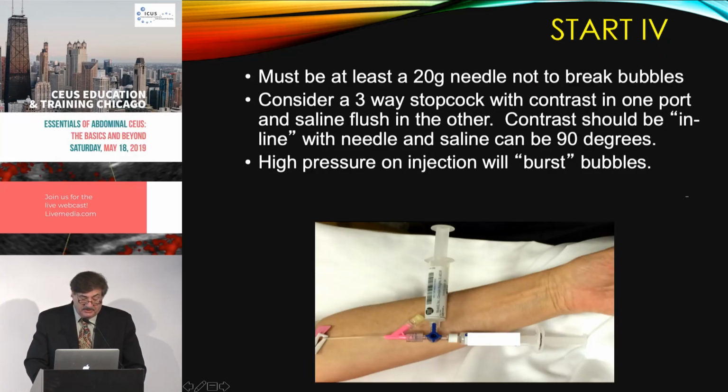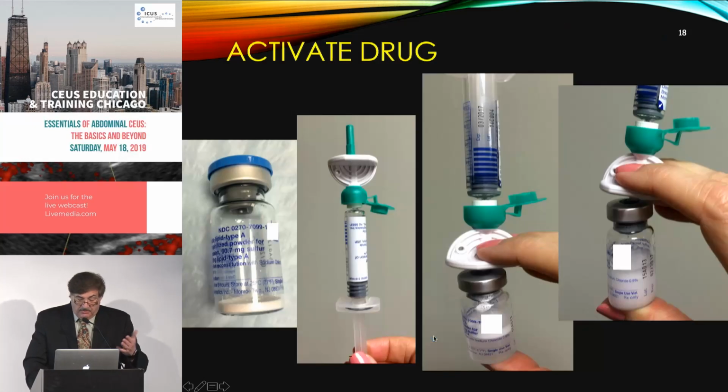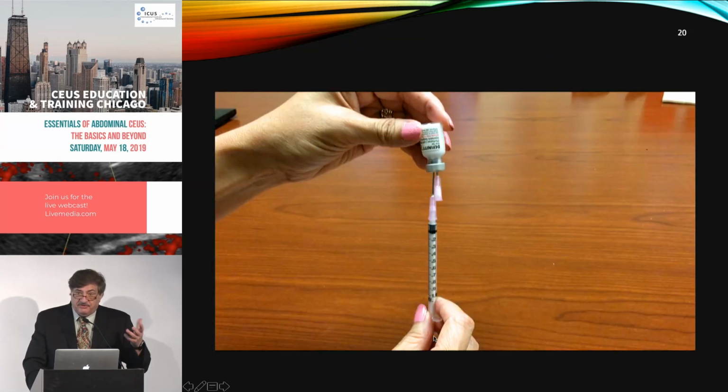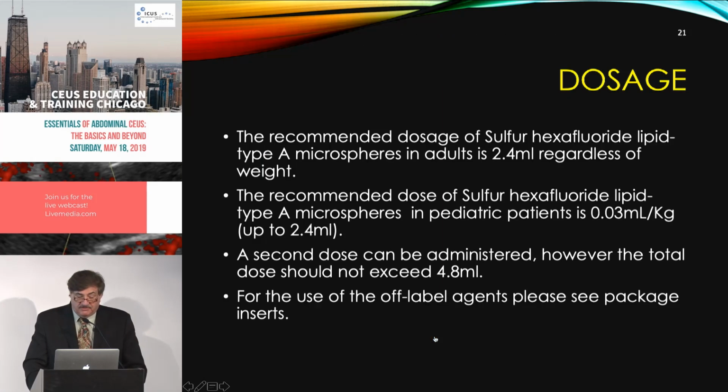Again, we talked about this system. It's quite useful. We've already talked about how to activate the 2 drugs. Optison is very similar. You put in the saline and shake the vial. In terms of dosing, again, you're going to have to kind of titrate your dosing to your equipment, and as the equipment is getting better, we're using smaller doses.